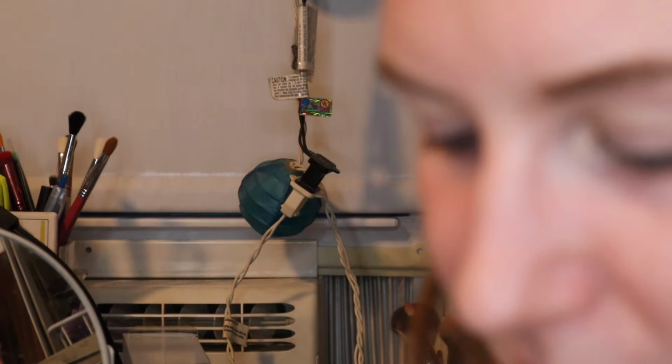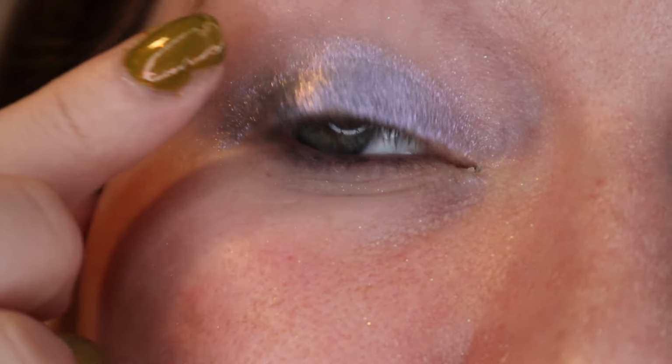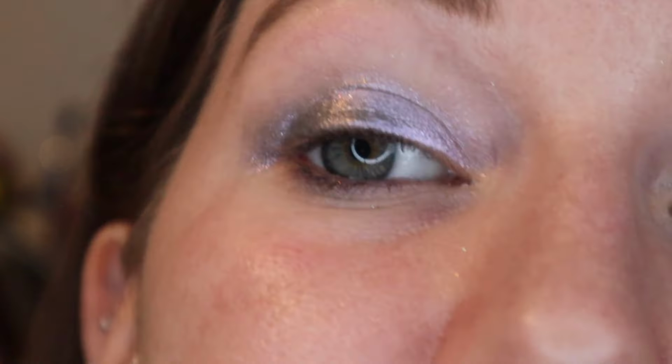Okay, the next one is Forgotten Fortress, and this one feels a little bit tackier than the other ones did. Yeah, I feel like it doesn't spread quite as easily, but still relatively easily. Okay. You know, this shade's not doing much for me. This feels like a very grayed out blue purple.